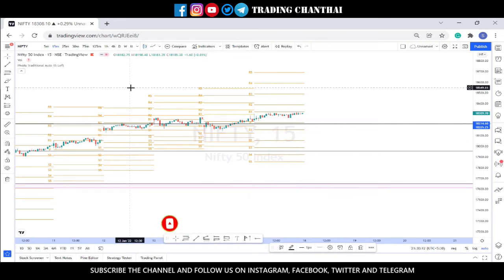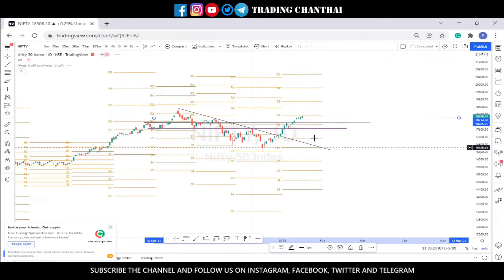So tomorrow we have to wait for the global cues, how SGX Nifty is performing, and what the other global indices are going to do. And in the daily time frame, there was a resistance at around 18,350 to 365 range. It has been a little bit touched today, but not exactly. And then there was a small follow up of about 8 to 10 points. So we have to break this tomorrow. We have to break 18,365 to sustain in the bull run.